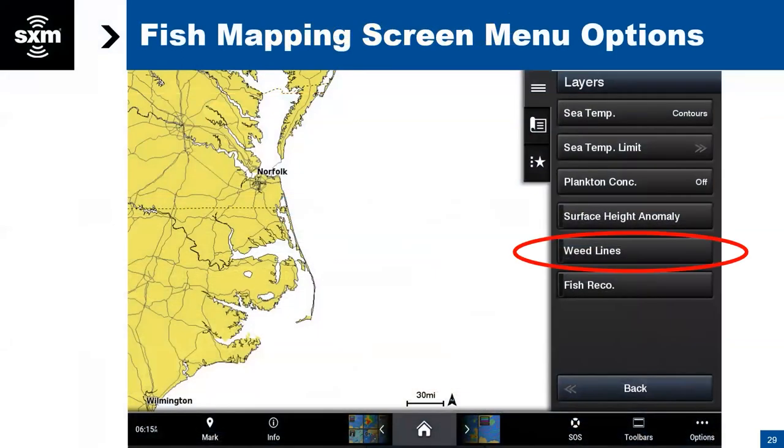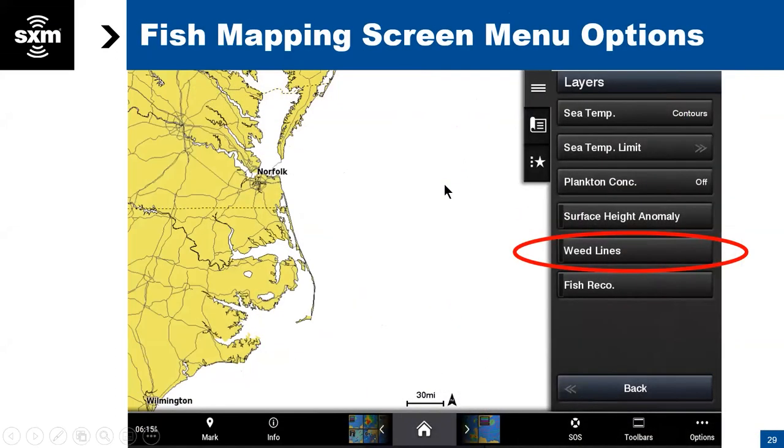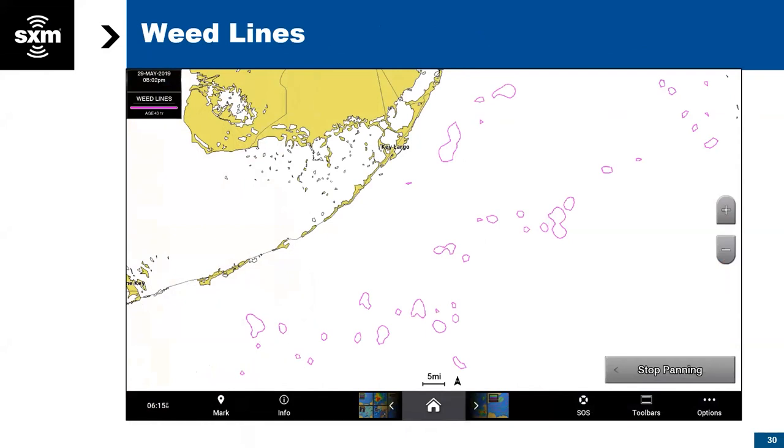Okay, so next we're going to talk about weed lines. This is one of the great new features. This is also probably one of the more popular features of fish mapping. And with the weed lines feature turned on, basically you're going to get these magenta colors on screen that are identifying where the weeds are. And the way weeds are identified is from satellite. We have a satellite that's looking at imagery, looking at the reflectivity of the water, and we've determined that the reflectivity changes when weeds are present.